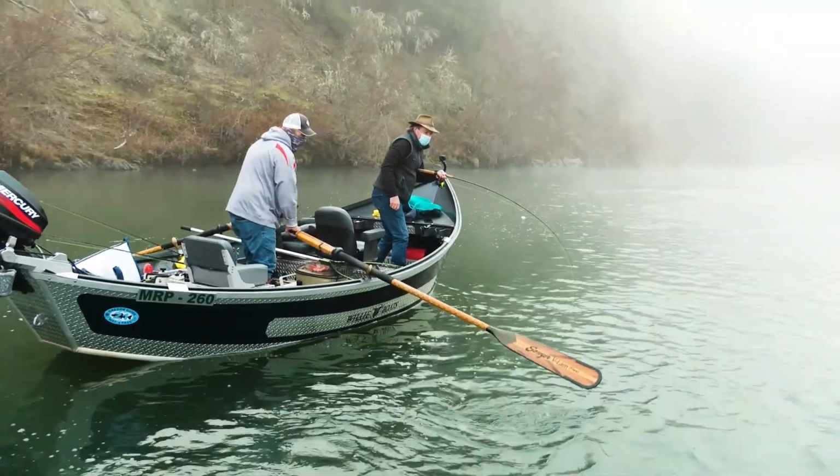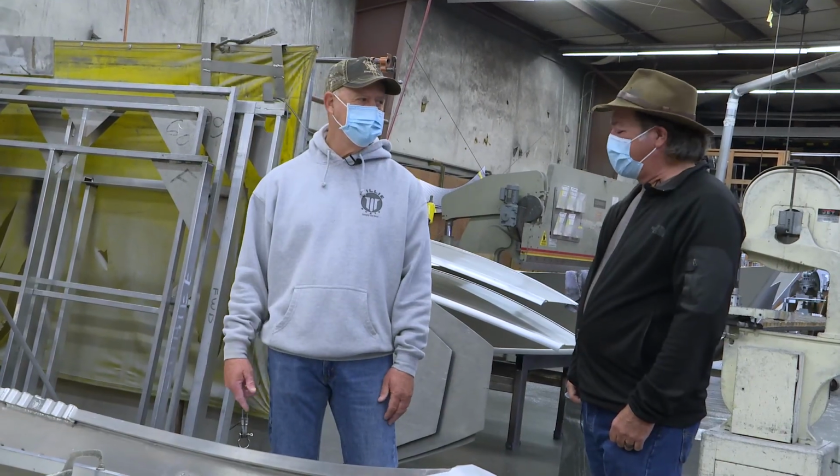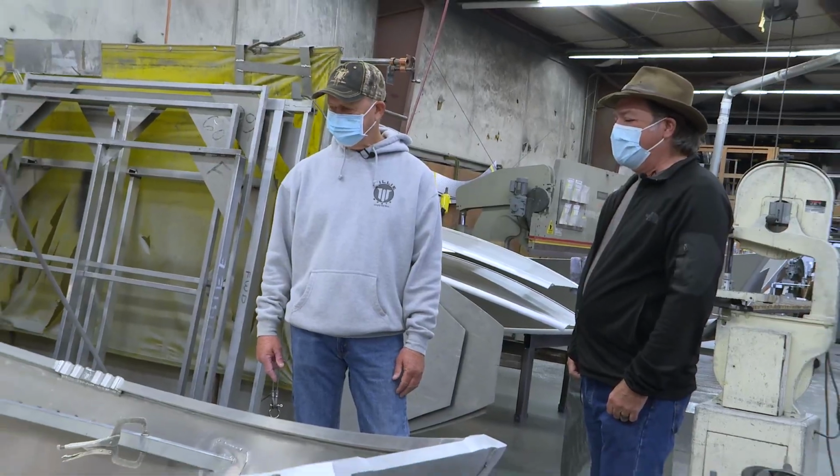And if I could only have one boat to do it all, I'd probably pick a drift boat because of the stability. Yeah. An 8-horse motor on the back, and you can do a lot of fishing with it. That's what I do.